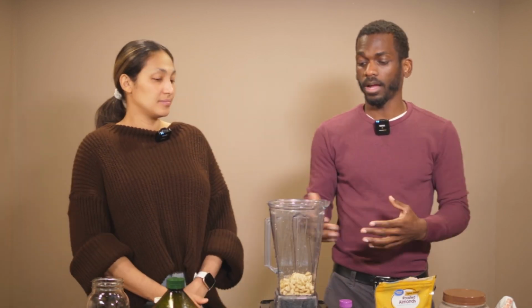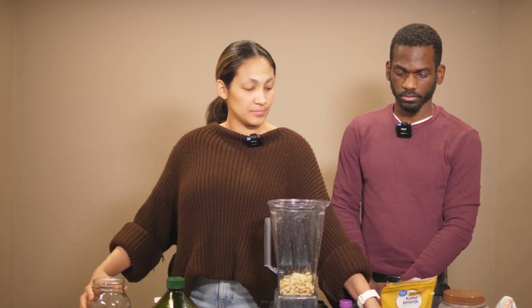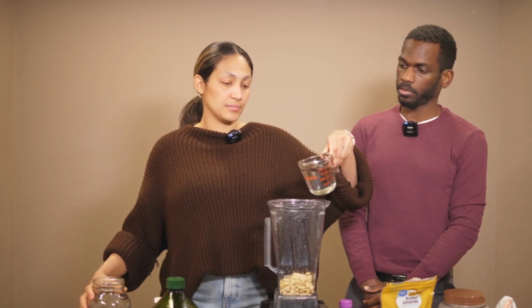For some of you who don't have a Vitamix blender and your blender is not as powerful, I would suggest soaking your cashews for at least 4 hours, or you can even do it overnight. You can soak your cashews so you can make them softer. So when you blend it, it blends up much easier. Okay? So then we're gonna just use a cup of cashews, and then we're gonna add a cup of water in there as well. So 1 cup of water.